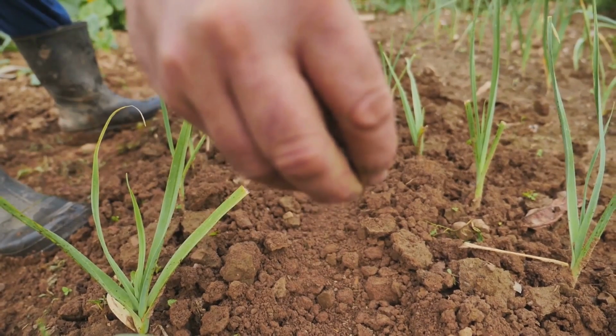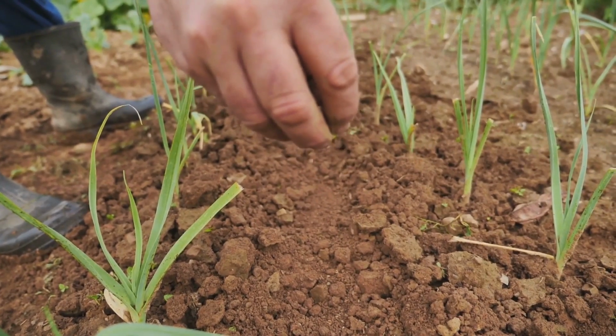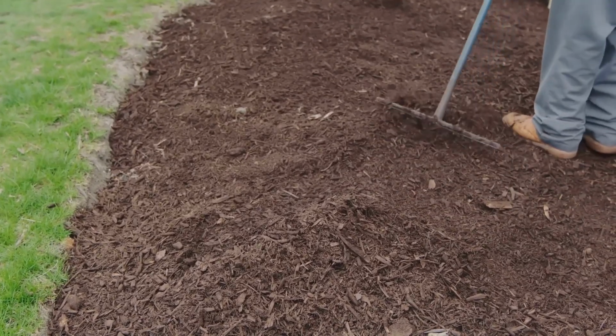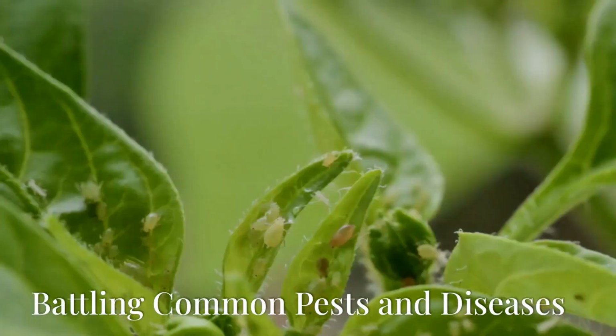About 3 to 4 weeks after planting, give them a side dressing of a balanced fertilizer, like a 10-10-10. Mulching your carrot bed with straw or shredded leaves can help retain moisture, suppress weeds, and regulate soil temperature. Plus, it just looks nice and tidy.